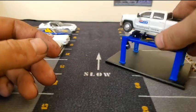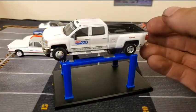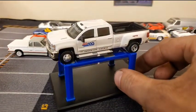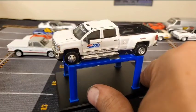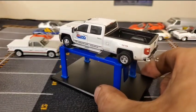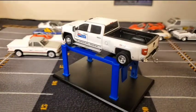And like I said, this is part of the Greenlight Dually Drivers series, but it was literally just a box that said Dually Drivers on it and had some of the other trucks in the series, which I have really no interest in because they're all construction vehicles and like highway maintenance vehicles and stuff like that. But I did want the Indy 500 official truck just because it does have the regular bed on it. And it's an Indy 500 truck. So, very cool stuff. We just walked past the 30-minute mark, so I think we're going to go ahead and get ready to wrap this video up.